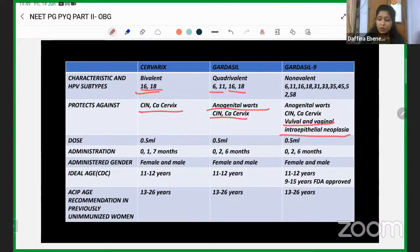What is the dose? The dose is 0.5 ml intramuscularly in all three. What is the administration schedule? It is 0, 1, and 7 months in case of Cervarix, whereas Gardasil and Gardasil 9 can be given at 0, 2, and 6 months. All three can be given in both females and males, both genders.